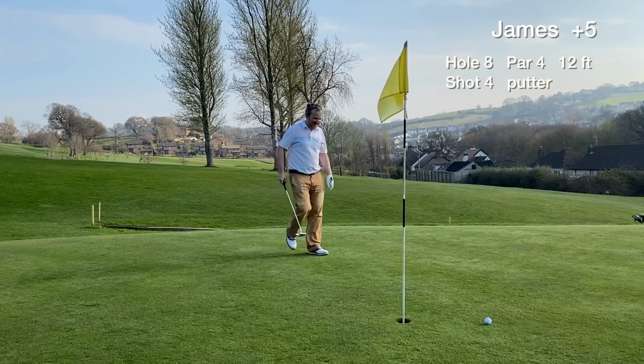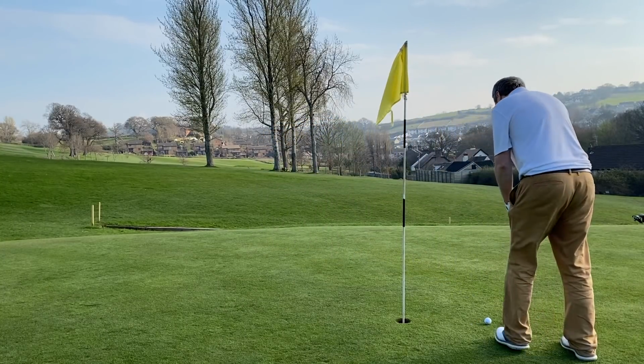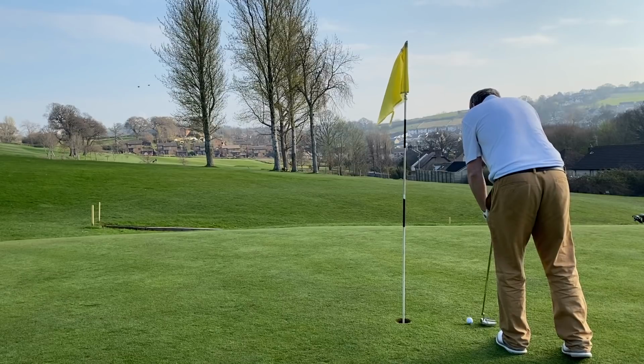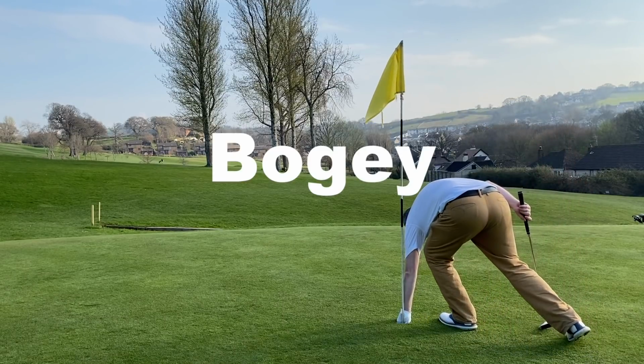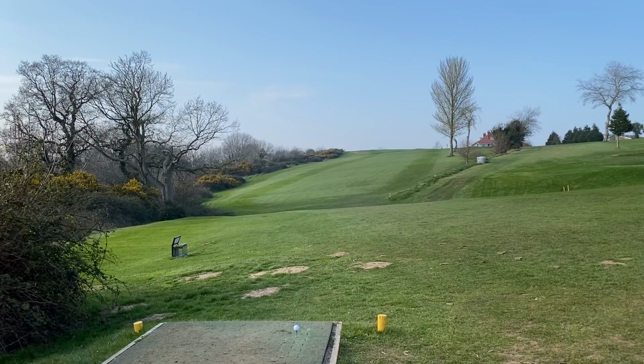It lips out. Nearly salvaged the par there. We tap in for the bogey on hole 8, which is disappointing score. I can normally at least get a birdie putt on that hole.